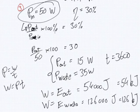What did you do wrong, Mir? I first find the power. Like, I find the work, and then one more time I did the first step. You did the first step at the end? Yeah. Okay, there was one more step in my answer.